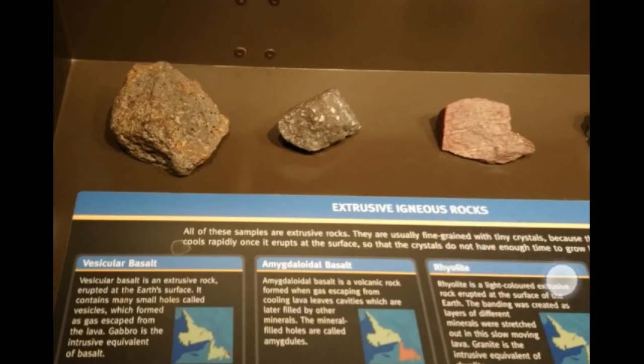The banding was created as layers of different minerals were stretched out in the slow-moving lava. Granite is the intrusive equivalent of rhyolite.